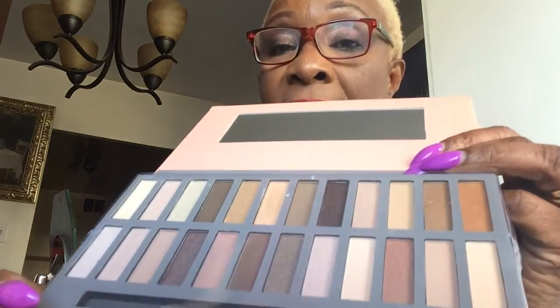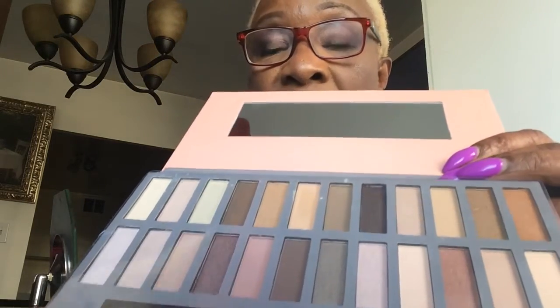So the first one I'm going to show you today is the Absolute Natural Eyeshadow Palette from Style Essential. I don't know if you guys have ever heard about Style Essential. It's in a cardboard box. It has a mirror down here, and this is how the eyeshadow is in this box. You can see how pretty these are, very pretty colors. You have a couple of mattes in it and the rest is pigment. So that's one of the affordable products I have.